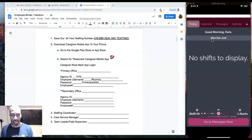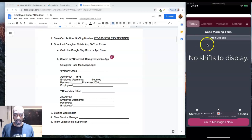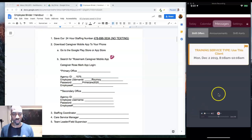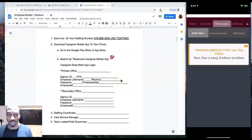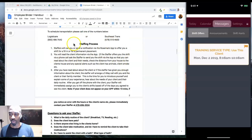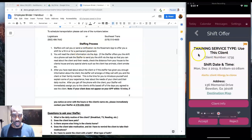Click on Caregiver mobile app. You may have to log in. Then at the very bottom, you should see where it says shift offer. Click on that. Anything in orange means that you're not assigned to it just yet. What you're doing right now is just going through the staffing process. Right here where we just sent you a notification, you'll click on where it says training.